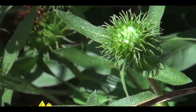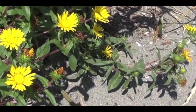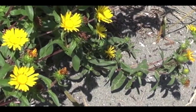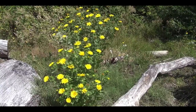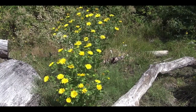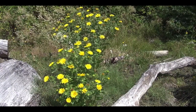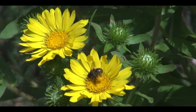Gumweed probably gets its common name from the white gummy substance on its flower buds. It is evidently an effective deterrent. There is very little evidence of insect damage to these plants. Puget Sound gumweed plays an important role in this constricted habitat. A small collection of insect species flourish on the abundance of its blossoms.